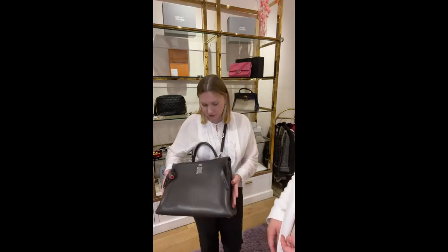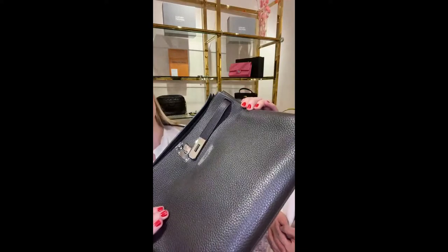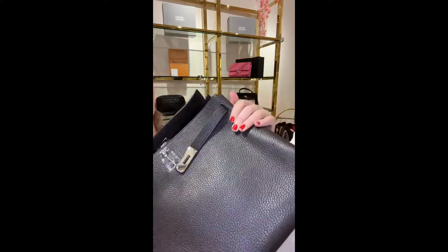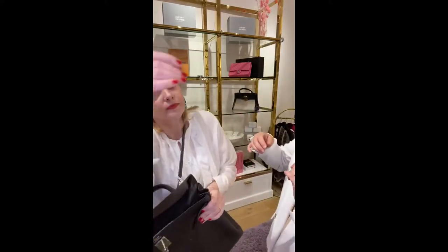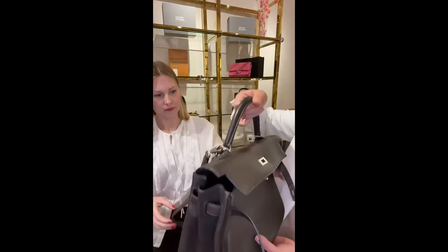And this is a very beautiful colour. It's brown, but a really dark brown. With the palladium hardware, it really offsets the chocolateness, the rich tones of that brown. Togo leather. Let me just quickly do a condition report, because it is a pre-owned Kelly from 2012.